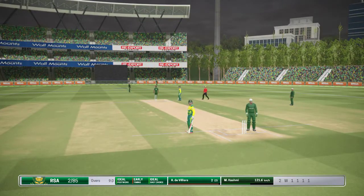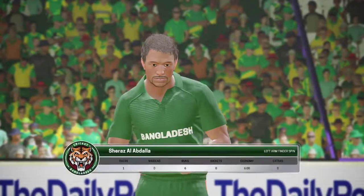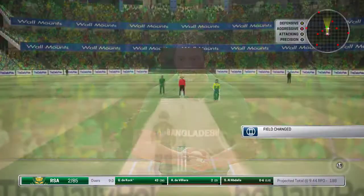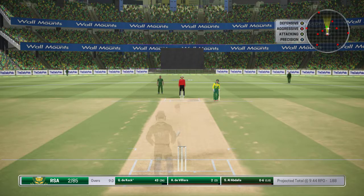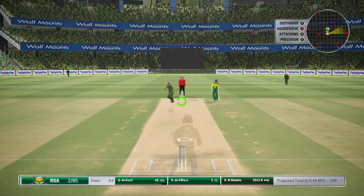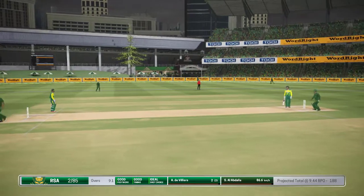One run there. A wicket falling in that over, and not many runs from it. South Africa are now 2 for 85. The slow left armer is coming on to bowl from the golf course end. Didn't middle it, but they'll get some runs.